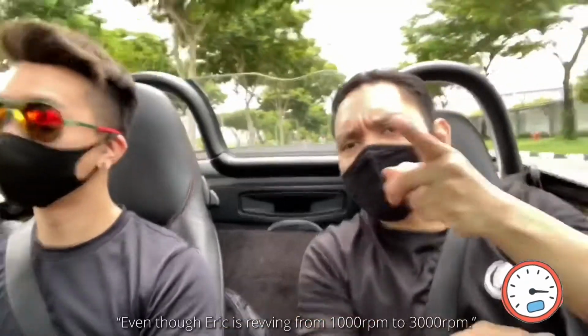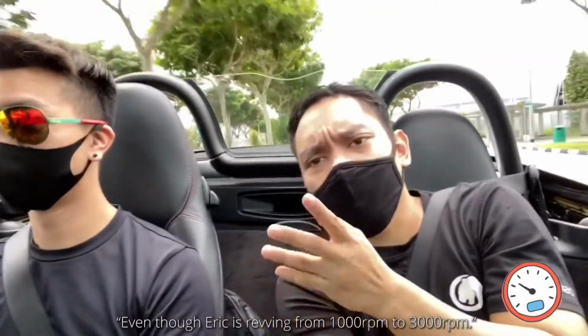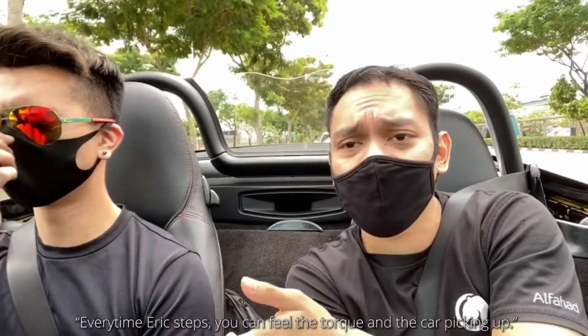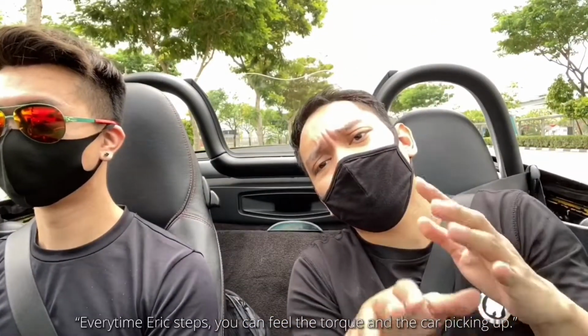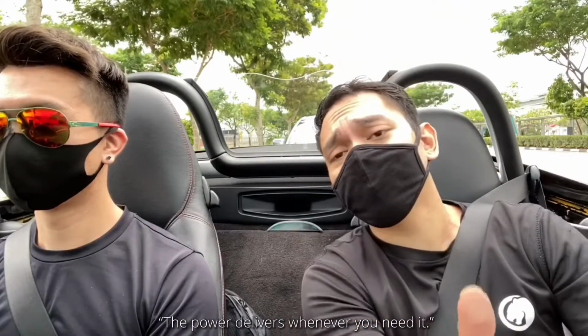Even though Eric is revving up from 1000 RPM to 3000 RPM, normally for an auto gearbox, about 2500 to 3000 RPM, changing gears are in between. But every single time when Eric steps on it, you can feel the top of the car actually picking up. So I definitely say it's really not bad. The power wants to deliver whenever you need it. It's just how you're going to handle it.